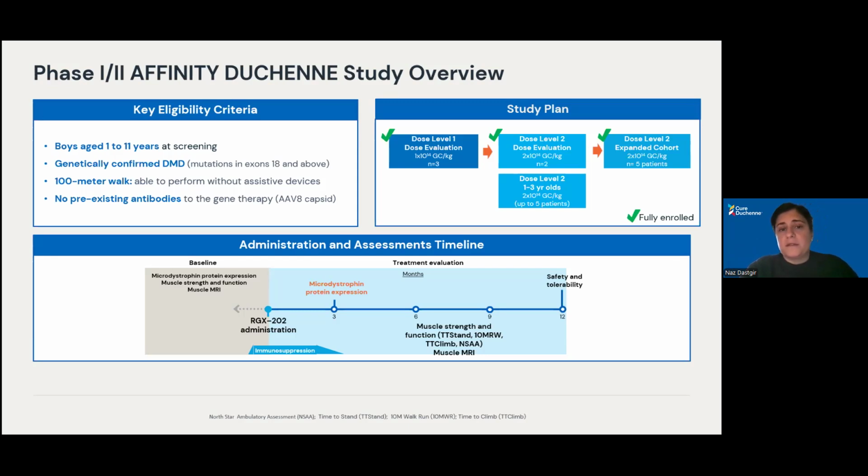For the 1 to less than 4-year-olds, you just need to be able to complete a 10-meter walk without the use of assistive devices. And you must have no pre-existing antibodies to the gene therapy or the viral vector capsid, which in our case is AAV8. Typically AAVs don't cause any symptoms. You may not know you've been exposed to it in the past, so the only way to really figure that out is with a blood test.